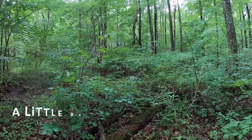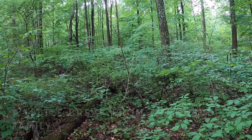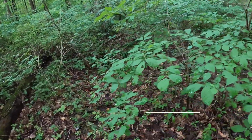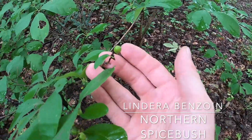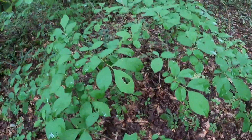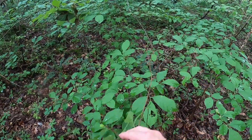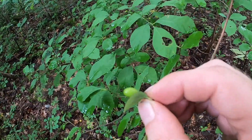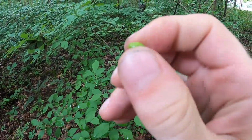Came across this section of woods just completely full of this little shrub bush, little laurel. This laurel here is Lindera benzoin, the northern spice bush. Now I'm going to talk about the berries on this episode, but this little laurel bush here deserves an episode on its own, and I will touch on it in a few others. But these berries here will start off green and turn red with age. However, they are edible at any stage.